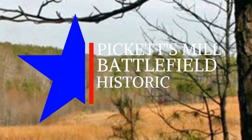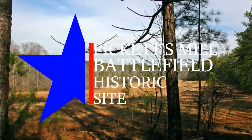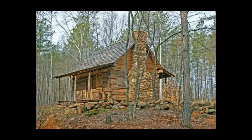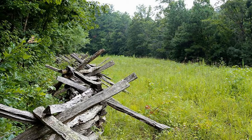Number 3. Pickett's Mill Battlefield Historic Site, located in Georgia. This is home to the Battle of Pickett's Mill, which was a very pivotal battle in the Civil War, located closely nearby Atlanta, part of Sherman's March to the Sea. This would be a super cool place to visit because all of the battlefield is preserved, and it's a great place to go if you want to experience American history.